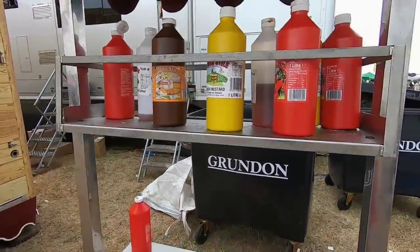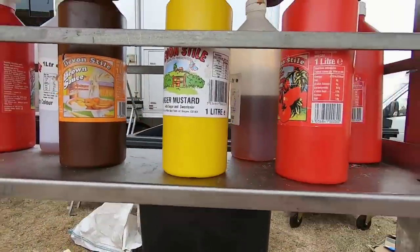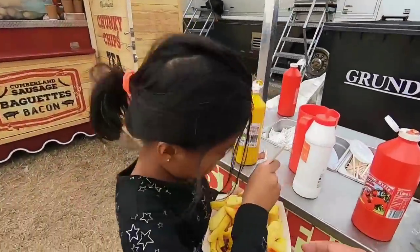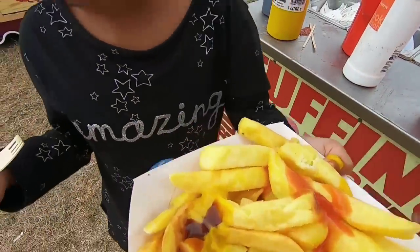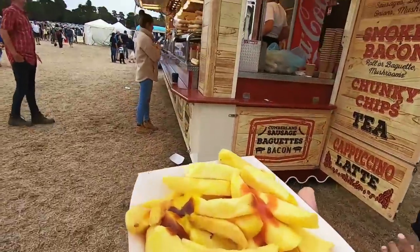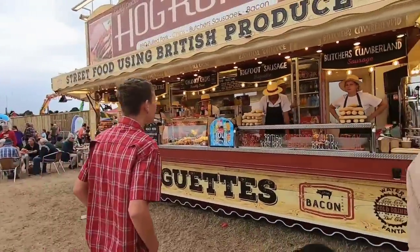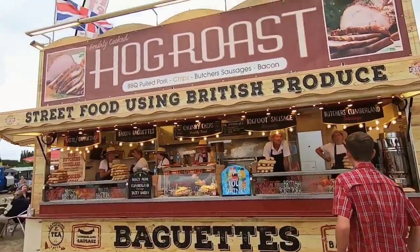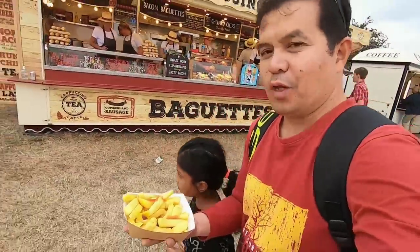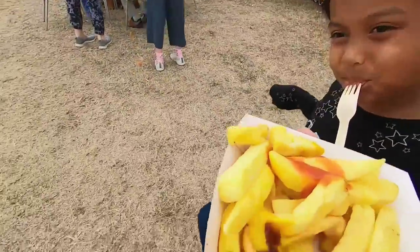So, nagutom na kami ni Heavy by Chips. And those are the sauce, oh. Ketchup, mustard, and here, bacon rolls. So it's quite expensive, this. £4.50 and chips. Oh, the £4.50. So come on in. So ayan, guys, dito kami bumili. Sa street food using British produce. How gross. Okay. So, £4.50 for the chips. All right, enjoy na.